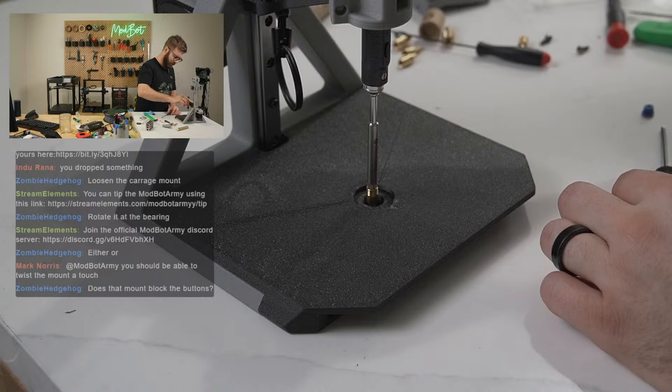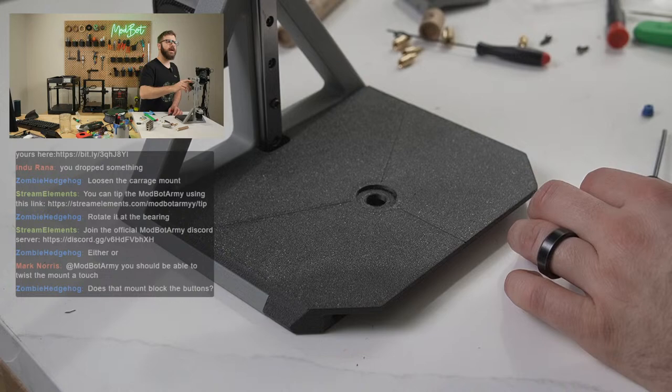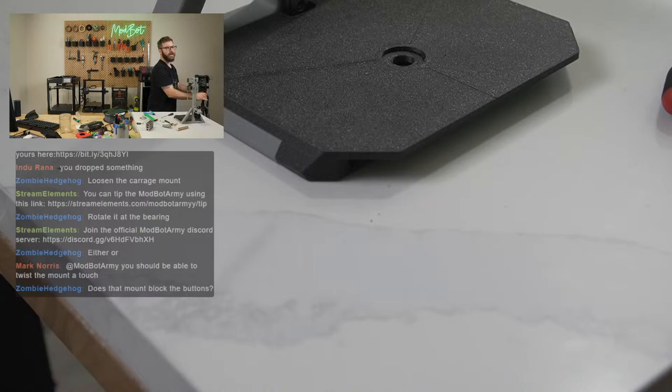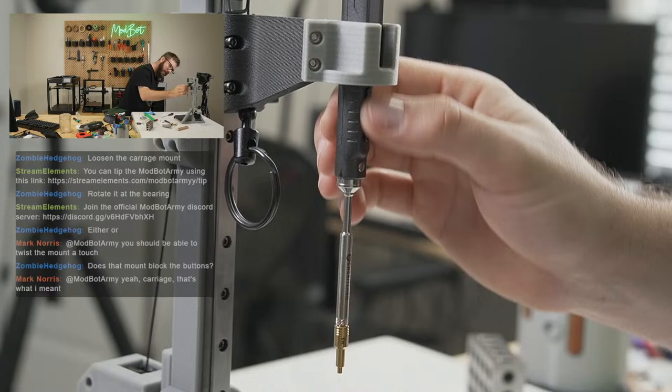Yeah, that looks much better. Does that mount block the buttons? Not anymore, it doesn't. It did, but I had to push it a little bit further. You still have access to both the buttons here, and you can still see the screen.